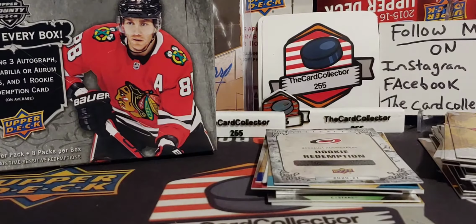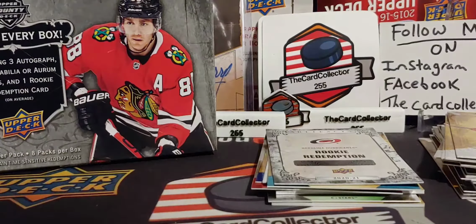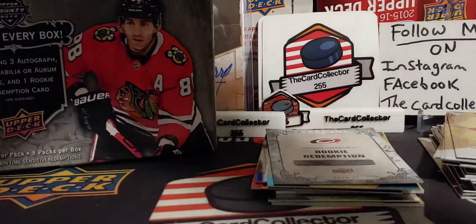So, of course, double boxes means that there is double the fun. You guys can probably pick these boxes up for $150, $200 bucks a box. It's crazy. I know one guy was selling them for $175 plus tax. I don't know how I feel about that. But hopefully we do better in this one.